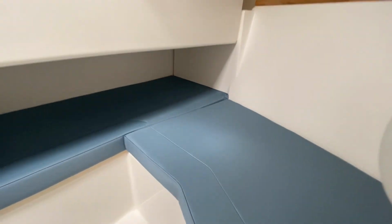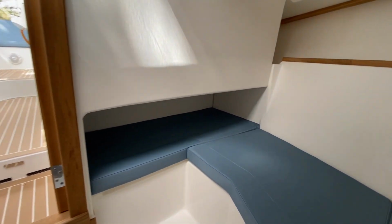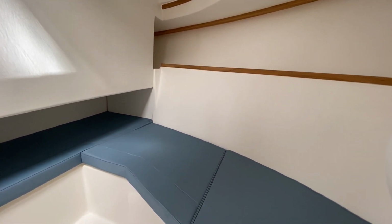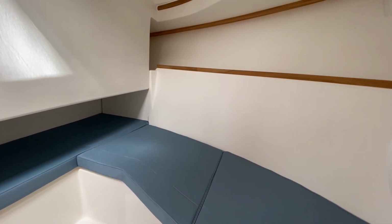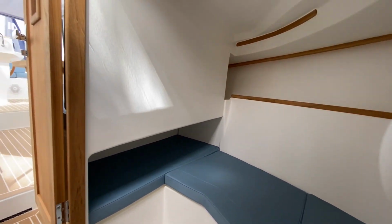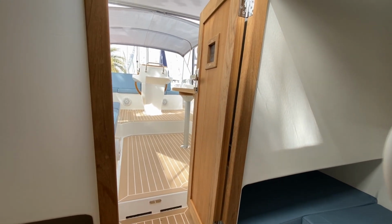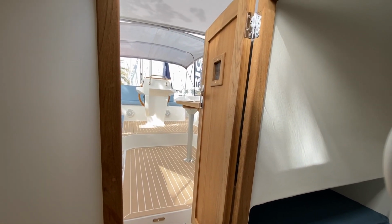I can see this being a great place if you are on a day out. You're not necessarily going to come and sleep in here or anything, but it's a great place for you to change, store your kit, have your picnic, have everything tucked away. If you were out with children, it's also a place for them to get away from the sun. They might want to go on their iPads and just sit down here tucked away.